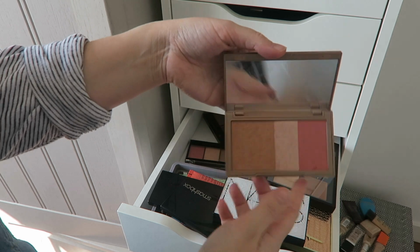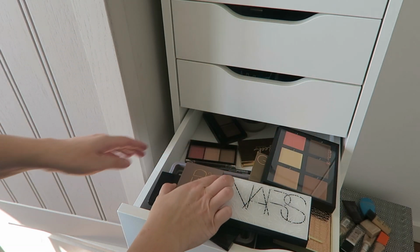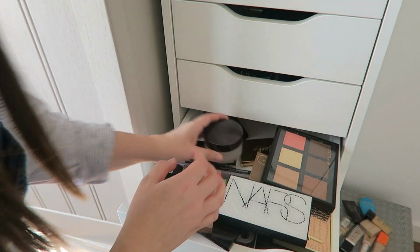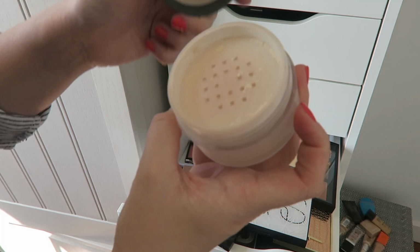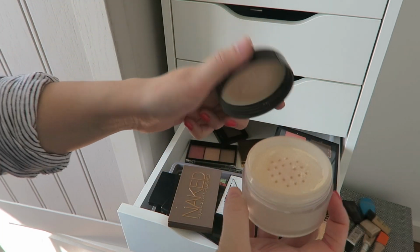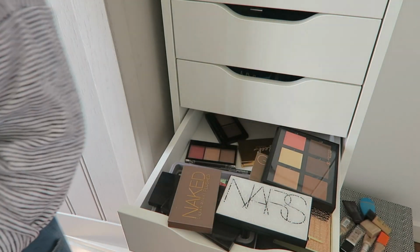I then got the Naked Flush palette. I actually really like this. I'm going to move that over to my daily collection because I really, really like it. What else have I got in here? Oh, the Laura Mercier translucent powder. There's literally nothing left in. Oh, there's a bit left. What a result. I'm going to move that over because that is literally the best translucent powder ever.